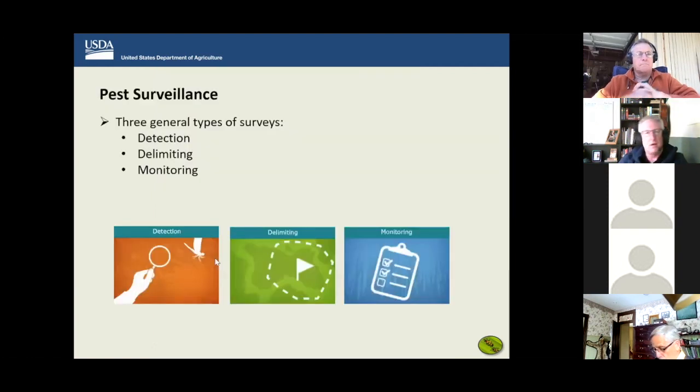There are three general types of surveys that we deal with in the CAPS world in pest surveillance. The first is the detection survey, which is finding a pest in the environment or commodity, whatever that might be. The second is the delimiting survey, which really defines where the pest is in the immediate area surrounding the initial detection. And the monitoring survey happens after treatment occurred. This would be a lot like what Jane was doing in her talk, monitoring after treatments happened in fields and things like that.